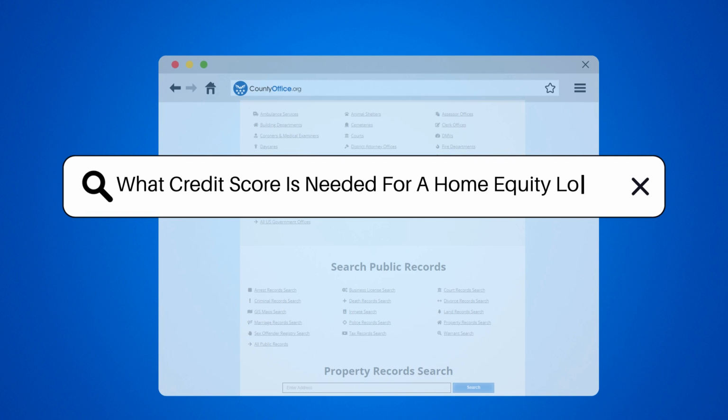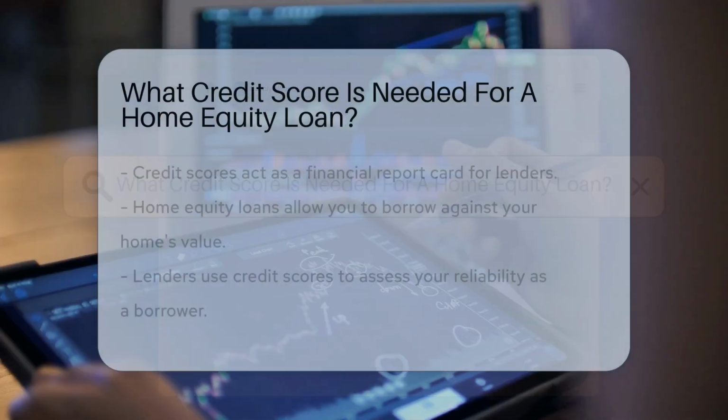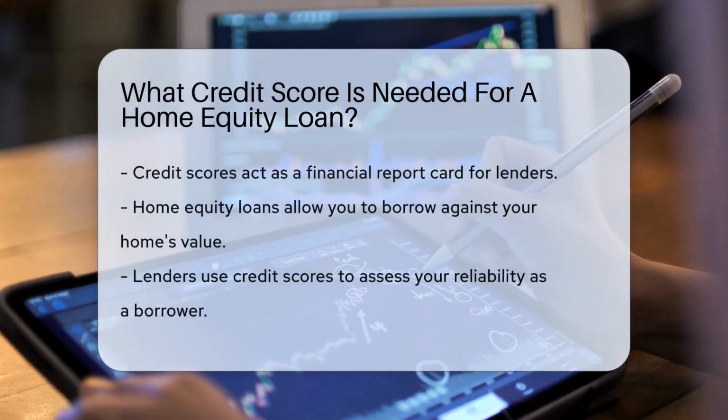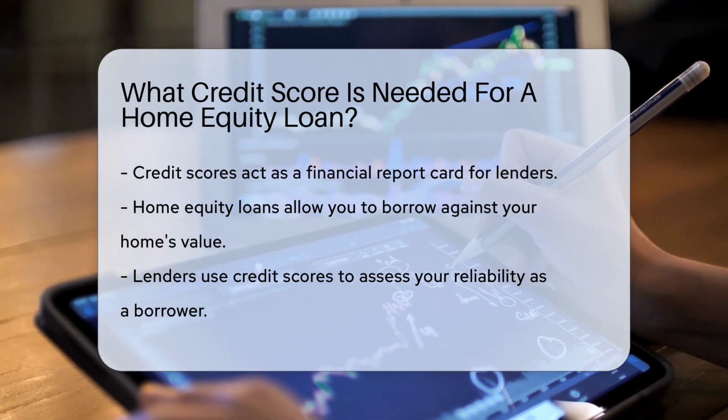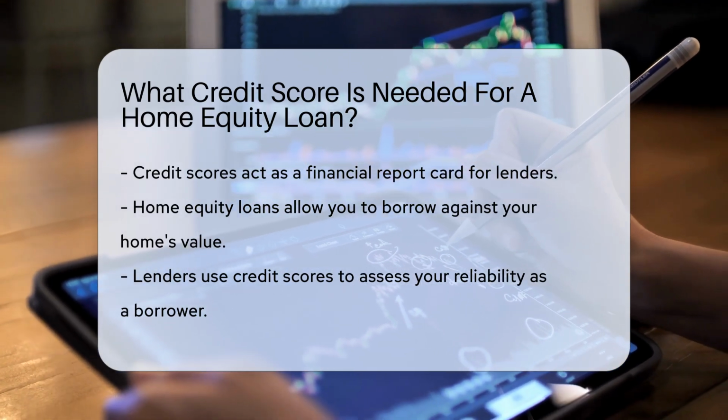What credit score is needed for a home equity loan? Cracking the code to home equity loans starts with understanding credit scores. Let's dive in. Credit scores are like your financial report card. They tell lenders how well you handle money.